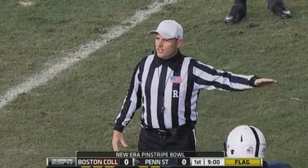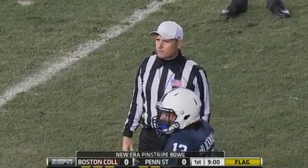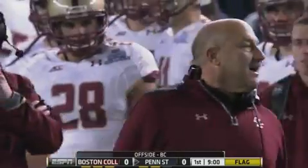Offside on the defense, number 97. He jumped into the neutral zone, causing the offense to react. That results in a first down.